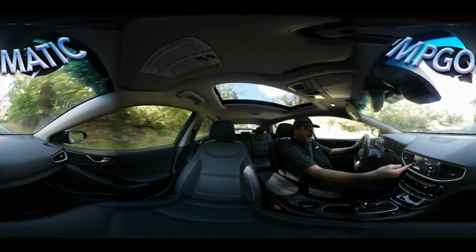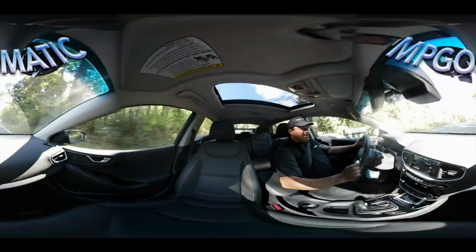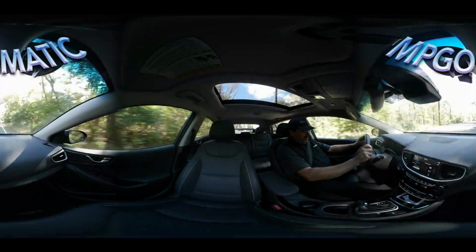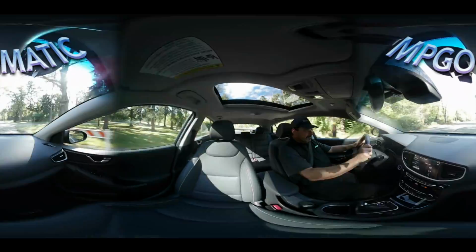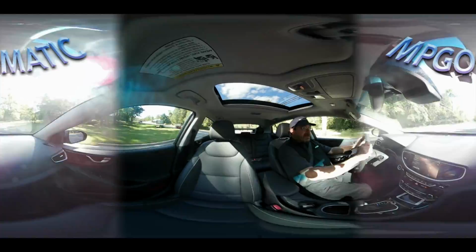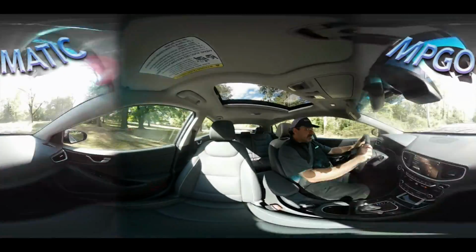More downhill. We're up to 92. Never trust these numbers until you've traveled a good bit. The longer you've traveled, the more you can trust the numbers as being fairly accurate. Now we're on a flat. And you see, we are just running under electric power.